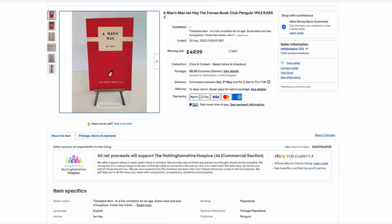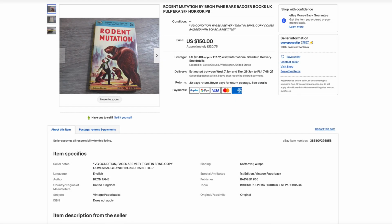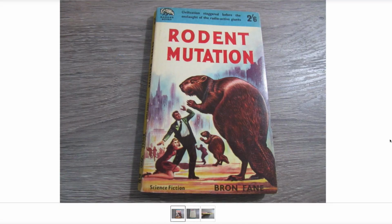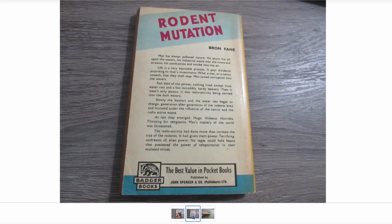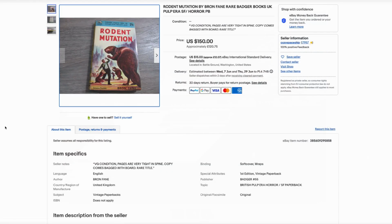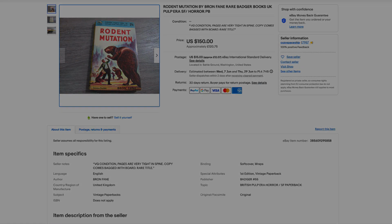But they are quite scarce now, and no one has a full set that we know of, so there you go. This is an absolute classic, a Rodent Mutation, Badger SF 55 by Bronfane. This one went for £120, not in the greatest of shape either. Definitely a bit of spine wear there, but super rare and almost iconic. You could say this is probably the most in-demand Badger book, if not the most expensive, but it's a great one, and one I'm still after.